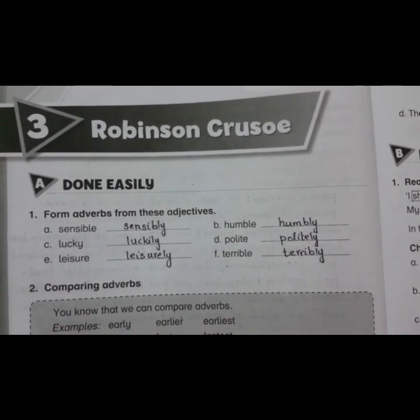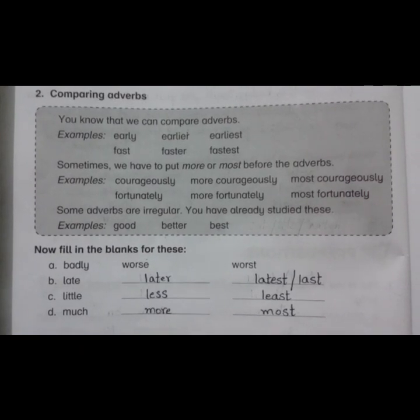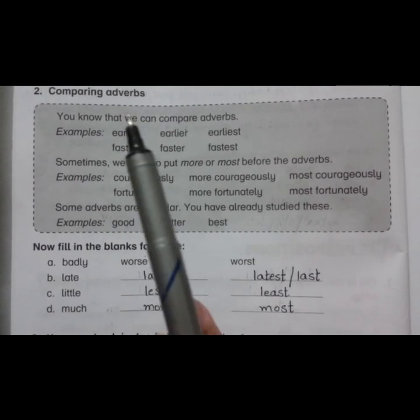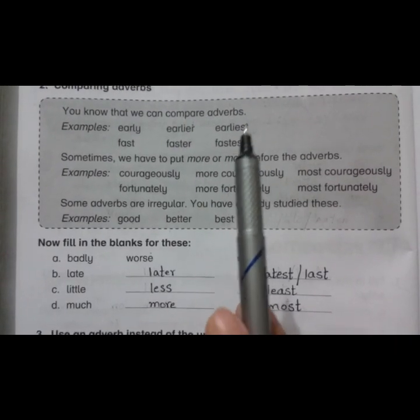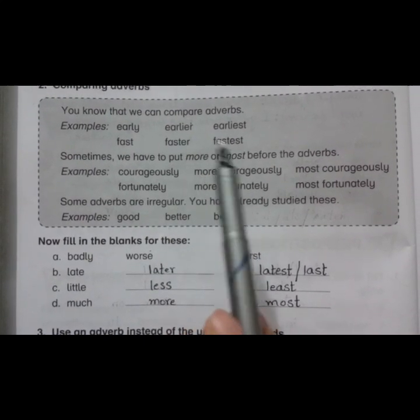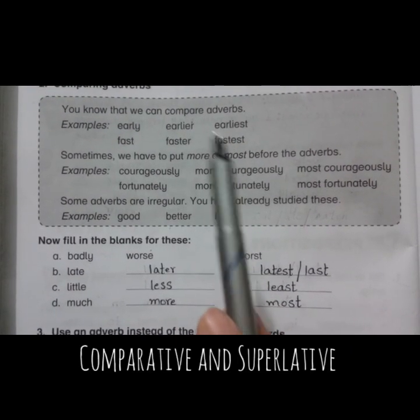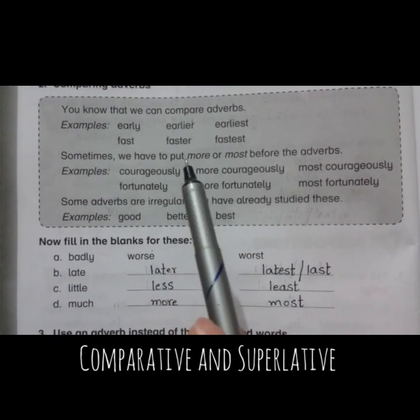Let's see what we have in part 2 now. Before starting the entire question, let's see the information that is given on the top. We've already read before that we can compare different adverbs. As we discussed yesterday, if we have y at the end of any adverb, then we will change it into i first, and then we will add er in its comparative, while est in its superlative degree. And if we have a one syllable word, then we will simply add er in its comparative and est in its superlative form. So this is how we are going to change the first type of adverbs. Early, earlier, earliest, fast, faster, fastest, hard, harder, hardest.